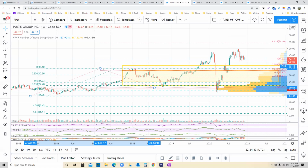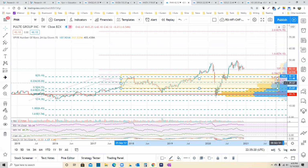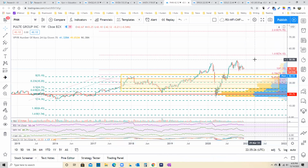And really everything's pointing towards a double dip right now, unless they do a stimulus package. But even that $1 trillion is going to be tough, especially if it doesn't include money for people to pay their rent. So that would be your upper price target on Pulte, 70 something, presuming the market likes them and they actually earn the money that I think they're going to earn because of people building new houses.